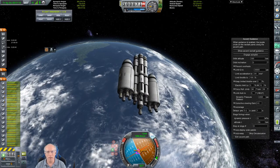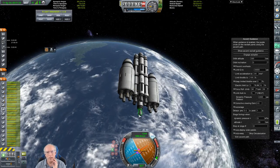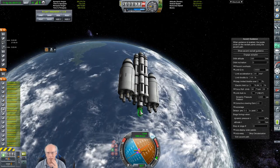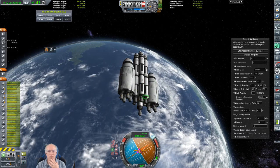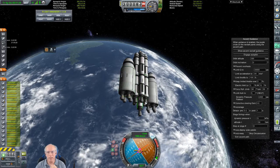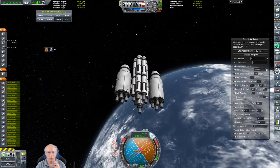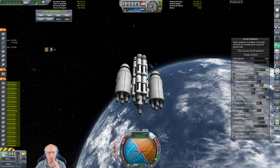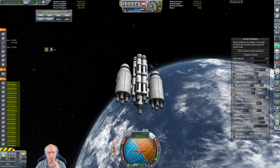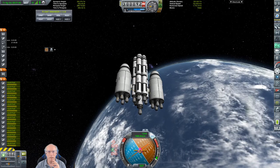Along with a couple of other things. So one thing I didn't bother putting on here was radiators. But what I found is that the ship itself seems to be radiating enough heat. Could be a mistake, but for now it seems to be working. All right, so we are there. Great. All right, ascent guidance away.